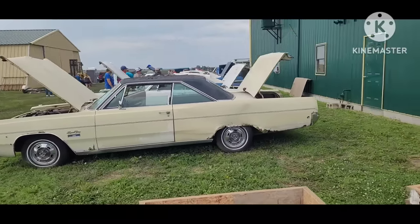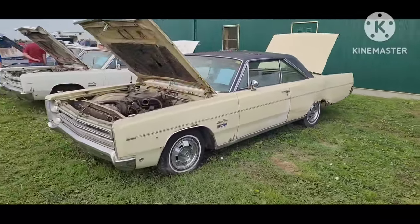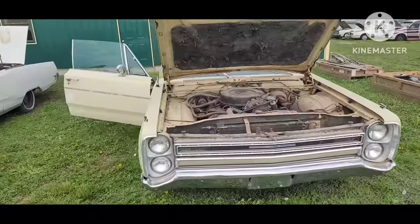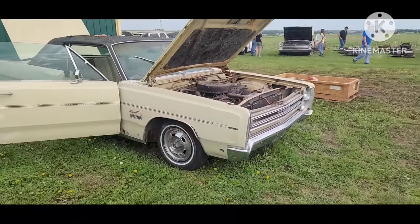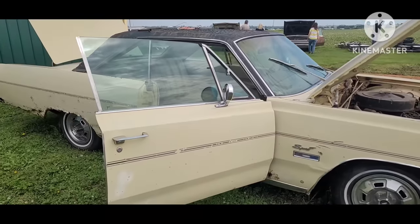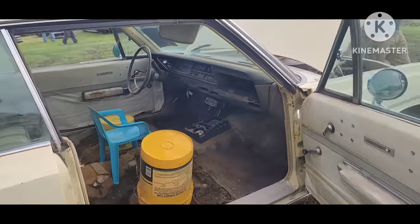1968 Sport Fury, two-door hardtop. Sport Fury would be kind of like a Galaxy GT or an Impala SS. This one's supposed to run pretty good. Somebody's taking the bucket seats out of it for something else. Oh, just floating along. These cars just don't quite get the love that the B-bodies do.